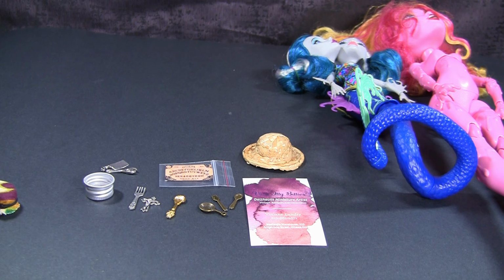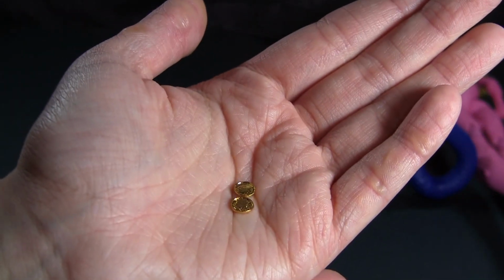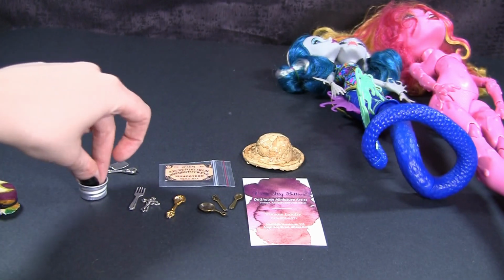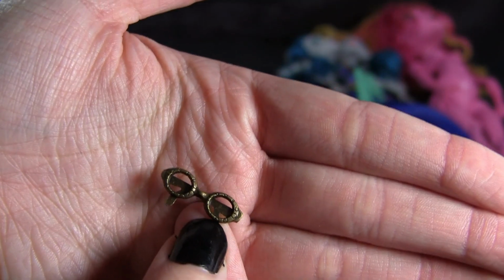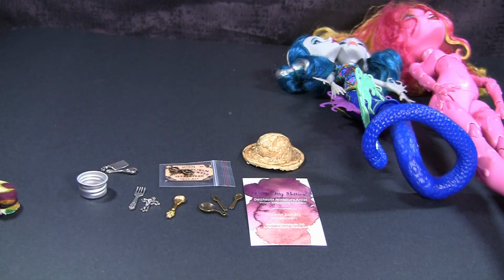Oh, how cute, how adorable. Aww. Okay, there's tiny little coins, like money. I can't even get close enough to show you those. Those are going in the lid because I'm gonna lose them. Oh, there's a folded up little pair of glasses. I love that. That'd look great on a little desk or something. And there's still more in here. There's so many little metal things. Great props to put with things.